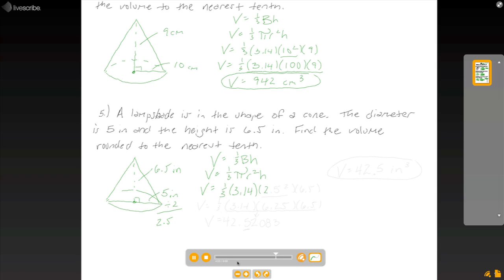So for radius, I'll fill in 2.5 squared. Bring down the height, 6.5.